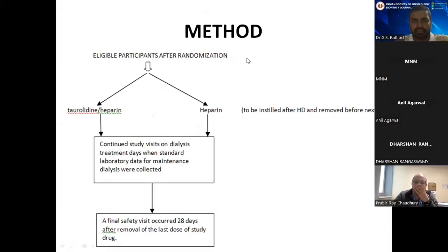Coming to the method of the study. The eligible participants after randomization were divided into two arms, taurolidine heparin and heparin only, which was to be instilled after hemodialysis and removed before the next hemodialysis. They continued study visits on dialysis treatment days when standard laboratory data for maintenance dialysis were collected, and a final safety visit occurred 28 days after removal of the last dose of study drug.